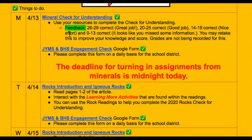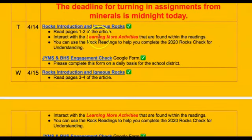What I'm not okay with is if you wait for 2-3 weeks and then try to do 3 weeks' worth of stuff in 1 week. It's going to be too hard for me to keep track of over 100 students and constantly go back to all these different assignments. So we're going to start rocks then on Tuesday.